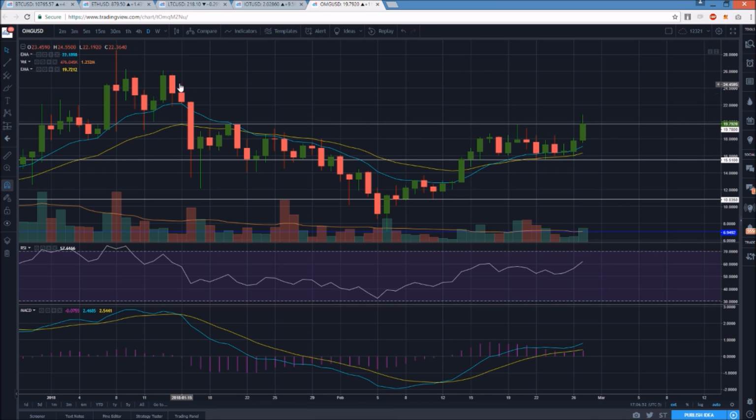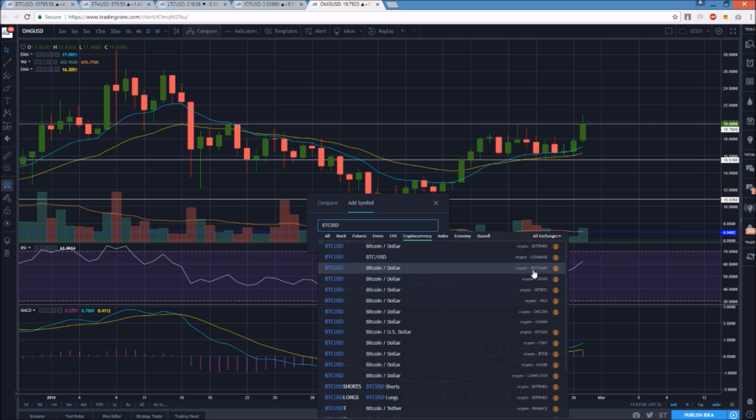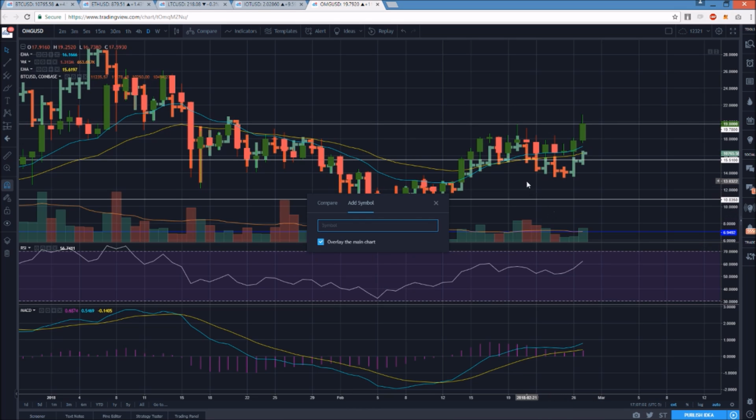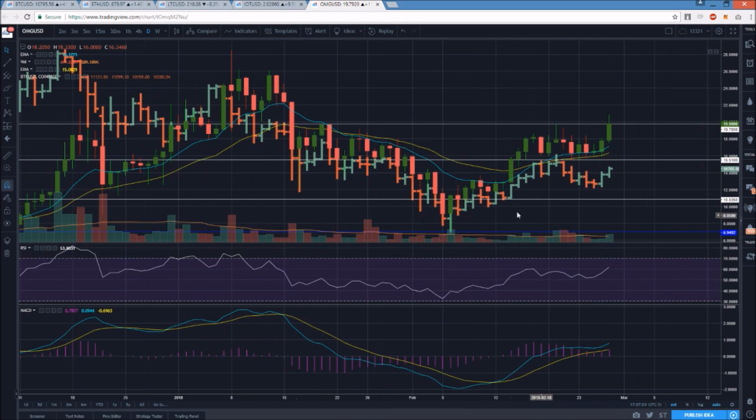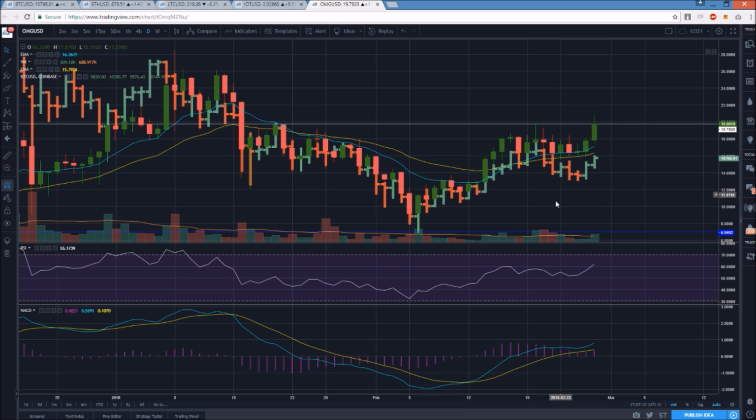But another thing that I want to point out is a comparison. So let's compare on the same chart, Bitcoin to OMG. OMG is going to be in the forefront and Bitcoin's here in the background. Look at that correlation on this pullback and on the bounce. It is a very significant correlation. You cannot deny that we are tracking Bitcoin.